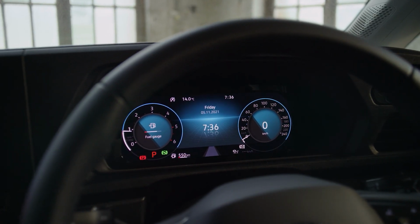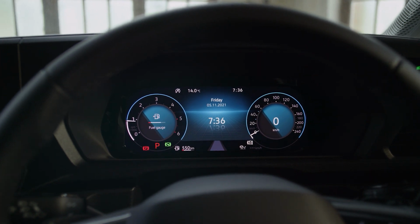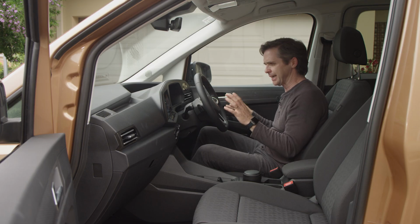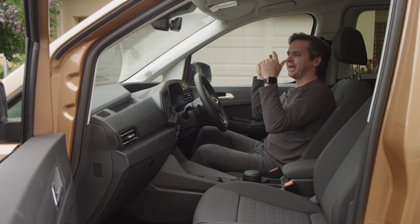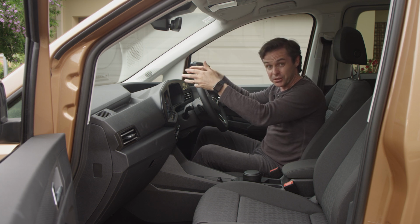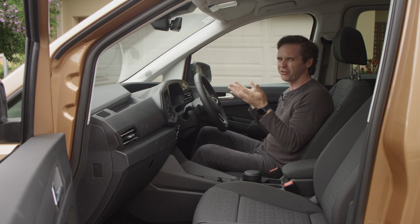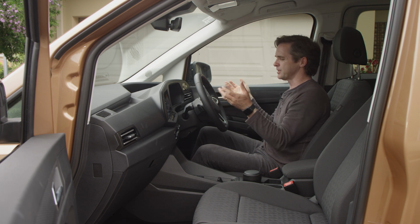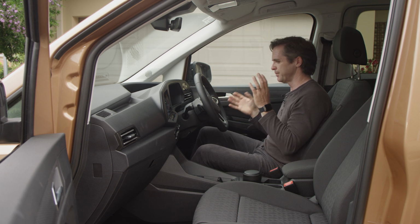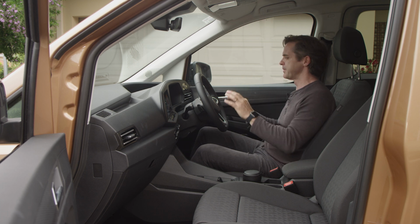Here in the Life, you also get the digital dashboard. Now it's really good, really clear, very configurable, and shows you a ton of information. However, I would prefer LED headlights. On this car, they're optional, and the standard halogens, while I haven't used them, I would prefer LED as standard on a car of this kind of cost. Digital dashboard, it's just a nice to have, so yeah, maybe swap it around. I don't know, anyway.